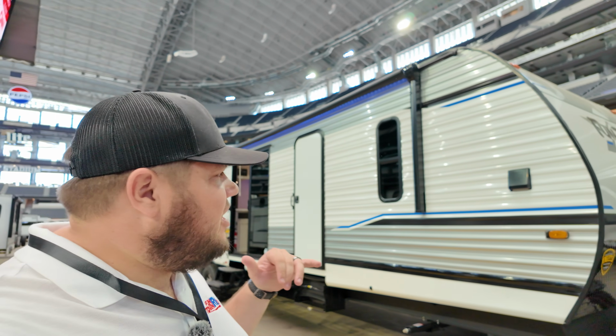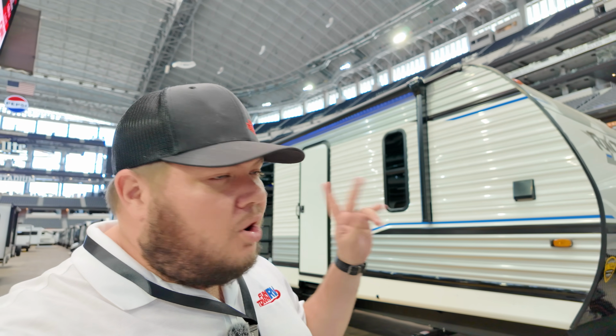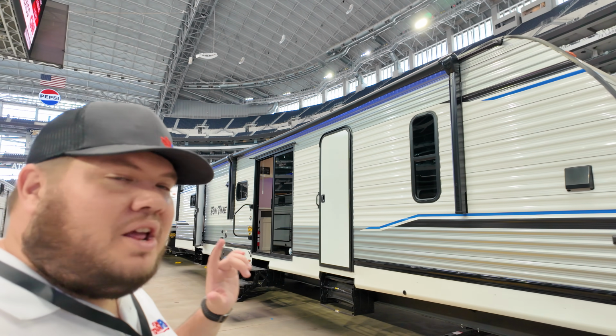I made a Facebook post asking what people wanted to see while I was at the RV party by Funtown at the home of the Dallas Cowboys, the AT&T Stadium, and more than one person asked for a 2-bedroom, 2-bath travel trailer. So this is it. This is the 2024 390JM Funtime. Pretty darn incredible. I hope you guys like it.